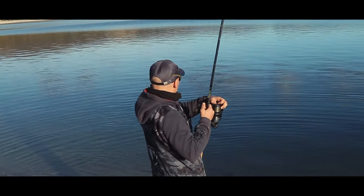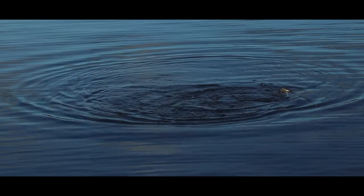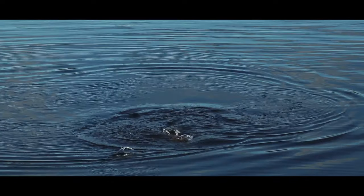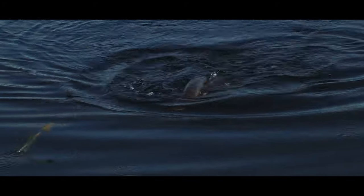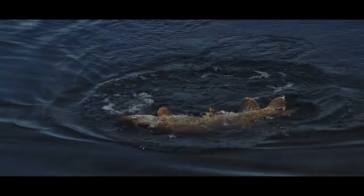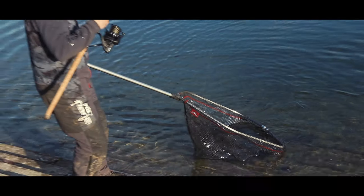There we go, so we've got her close in the margins. There we go, she's on the surface. Lovely. Now's the time to check that drag. There she is. Lovely. Head shaking. In she comes. Lovely in that clear water. Now we just get her in the net. That's the one we wanted. Fantastic.